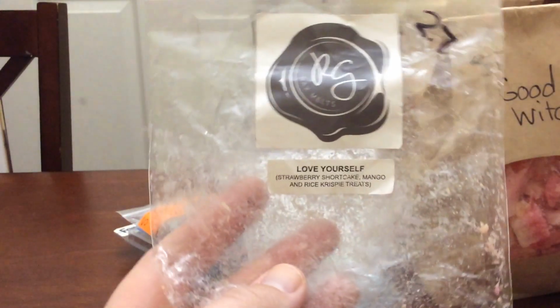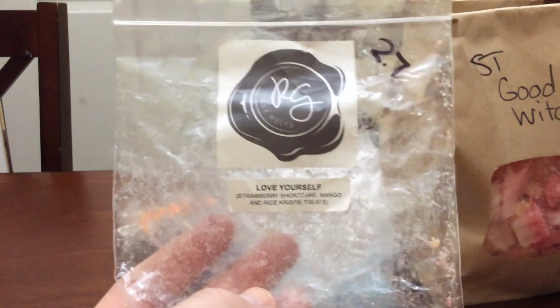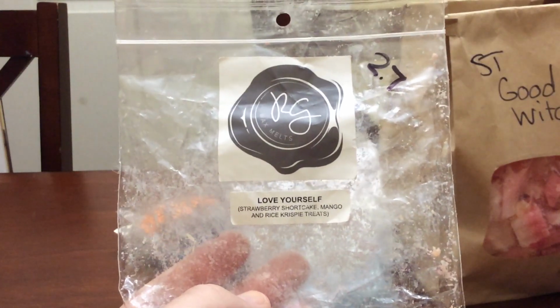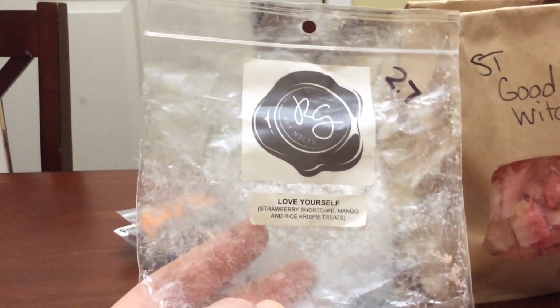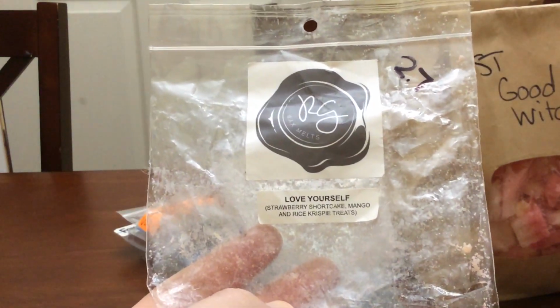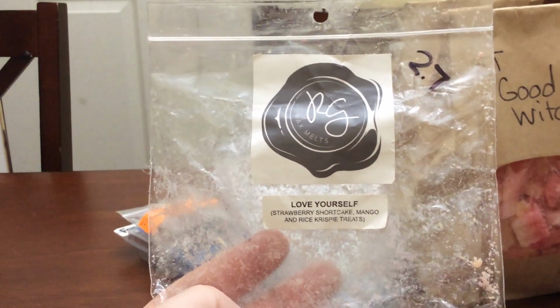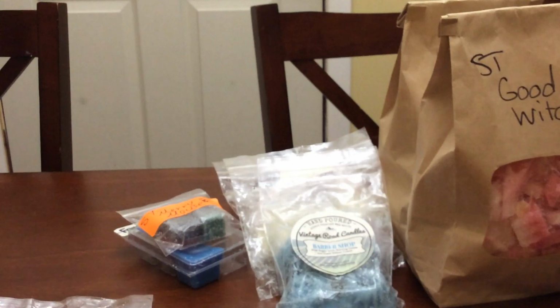So then I finished Love Yourself. This one was Strawberry Shortcake, Mango, and Rice Krispie Treats. This was good. It was a muffin and I quartered it. The first time I melted it, I did not get a very strong throw. I did mostly the crumbs though, from like there was a little bit of the quarter and then crumbs, and then I melted it again twice more, and it was really good. Nice and fruity, a little bit of bakery.